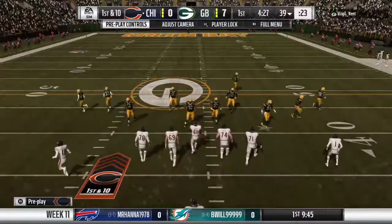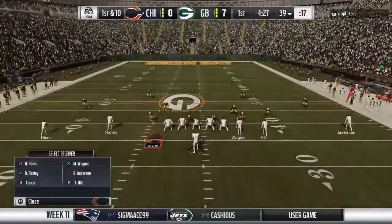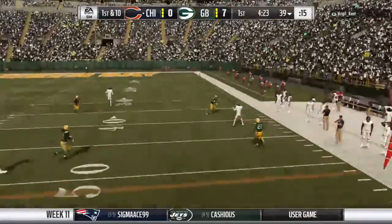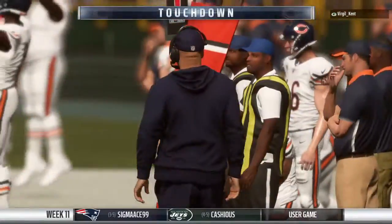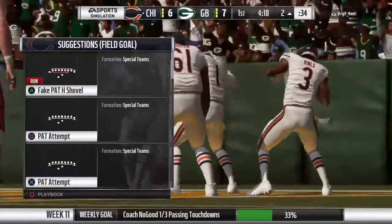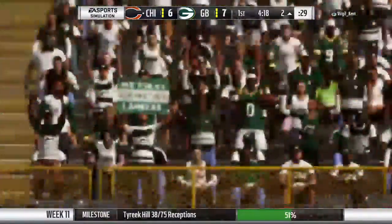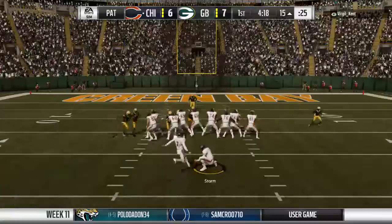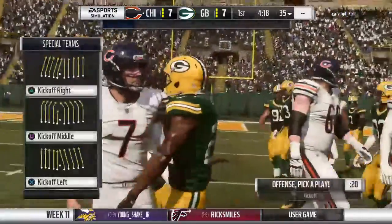So from the 39 now, they'll come up on a 1st and 10. They'll come out throwing here on first down. That one caught by Tyreek Hill. And now off to the races down the right side. Touchdown, Chicago. Tyreek Hill, his 11th touchdown of the year. And the Bears are an extra point away from tying the football game. Here's Chandler Catanzaro for the extra point. Extra point up and good by Catanzaro. And we are tied at 7.